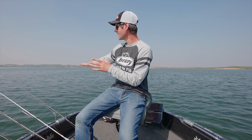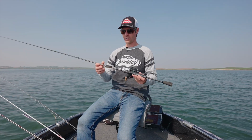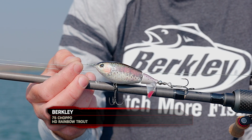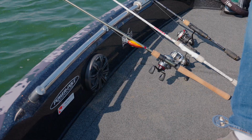So on a day like today, it's calm, and if we're chasing smallmouth bass, there's no more fun bait to fish than a Chapo. This is actually a 75 size. It's a very easy bait to fish, and the fish really respond to this prop tail action.